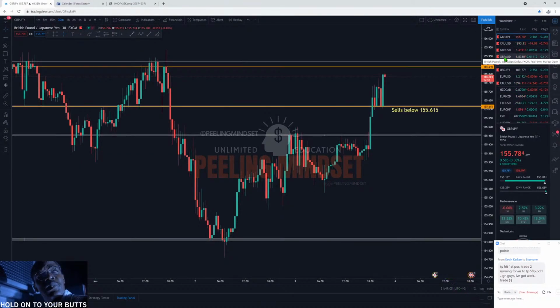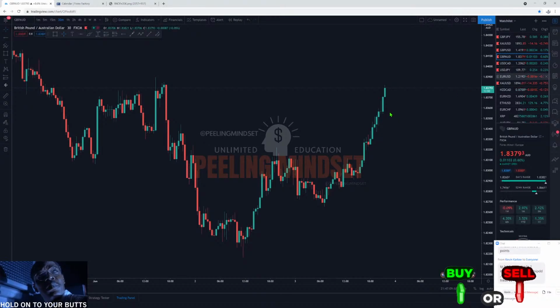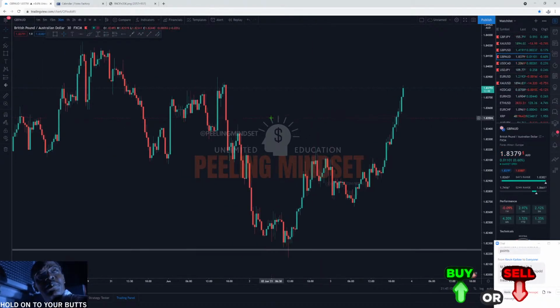Okay, pound JPY moving up, slow but surely moving up. Pound AUD moved up in such a nice way. Look at this, pound AUD moved up so consistently. There's like the clear traffic on the left-hand side. Pound AUD was the trade.